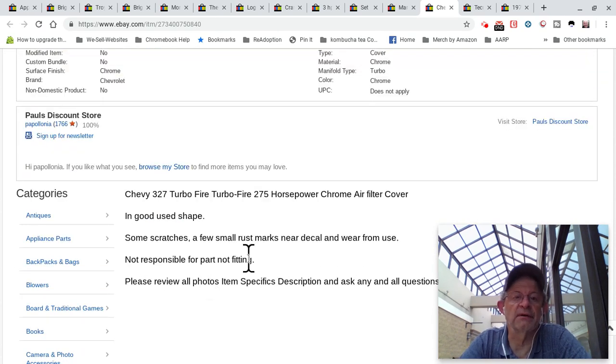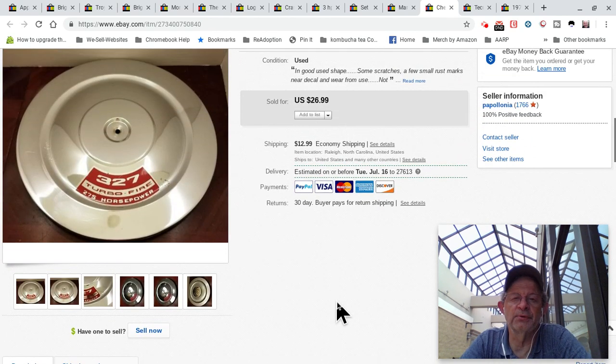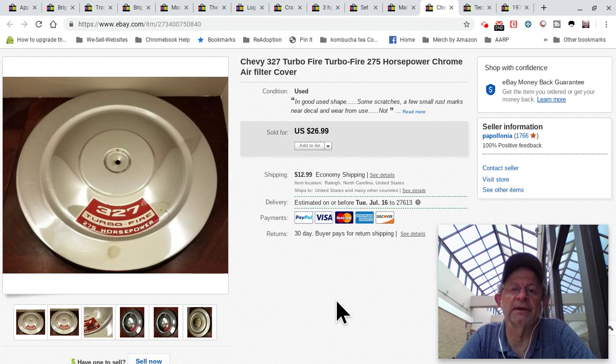description here. A few small scratches, marks, and rust. I did pretty good on this. I made probably $24 on this. Went right into a box with bubble wrap, taped it up, and it was done.